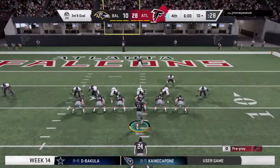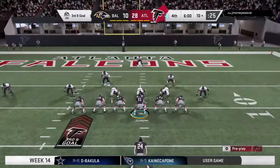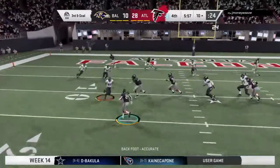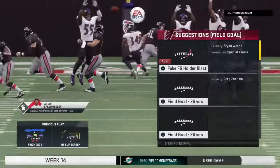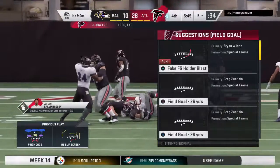The Falcons on 3rd down. They've been good, 3 for 4 thus far. They're looking at a 3rd and goal here. To throw, it's Wentz. They'll set up the screen to Howard. And now they're inside the 10 as he's brought down at the 9. A great job to hold him to just a yard there. Now it's 4th and goal.